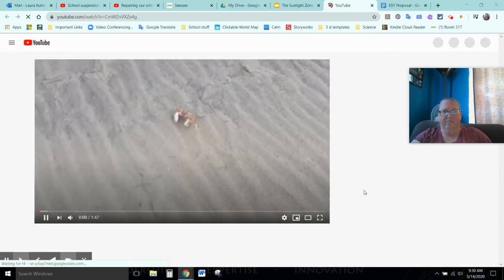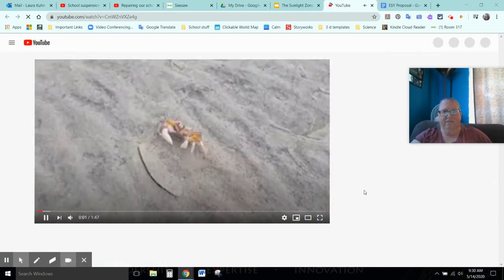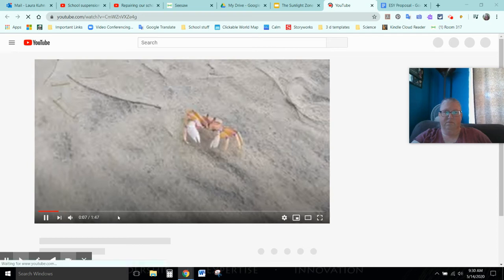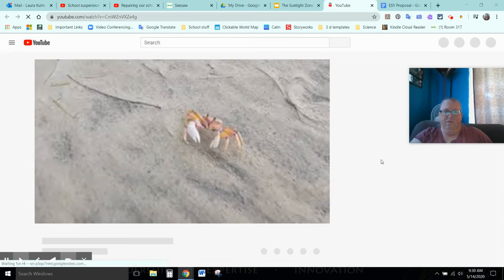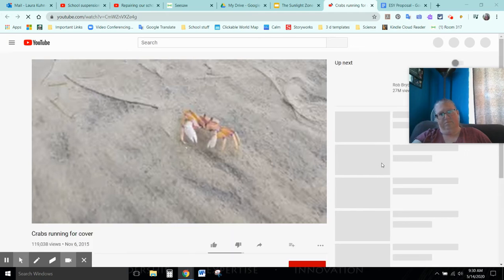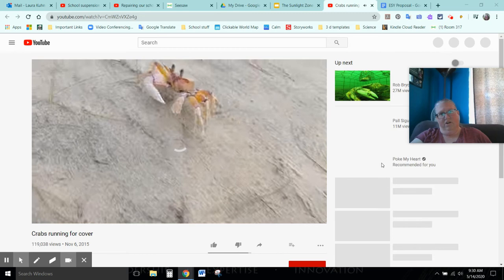So here's a little crab running away from a human who's trying to videotape it. The music, though, my goodness, the music. Anna, go do your work. Look at him running.